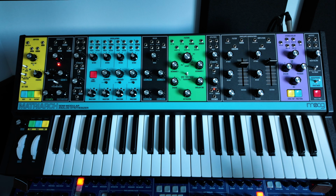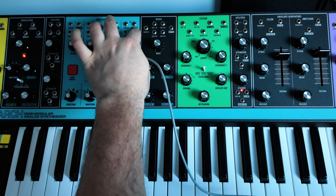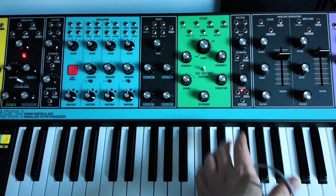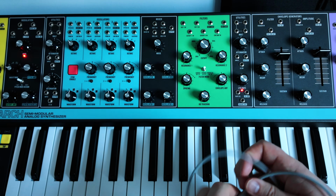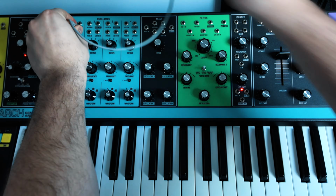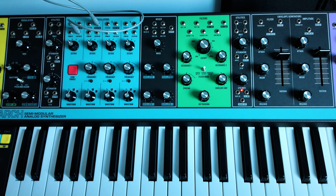Again, very similar to what I loved about the 2600, and obviously I was very sad when I had to sell the 2600. I missed the FM, but I'm pleased to inform you that the Matriarch's FM is just as good. So not only can you do linear FM in on each of these oscillators, which is cool, if we just turn this down, you know, we could go from oscillator 2, wave out into linear FM in.